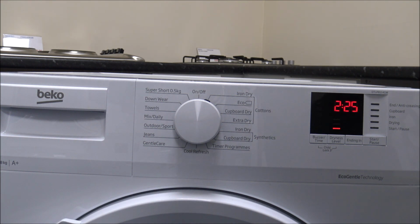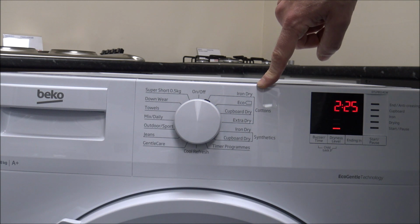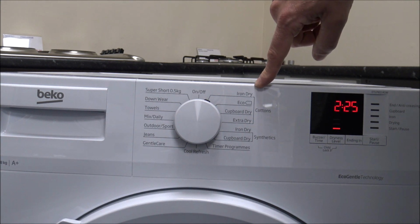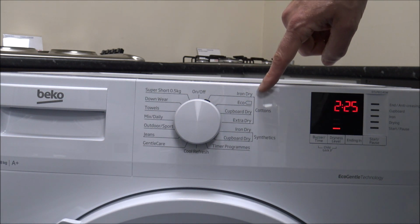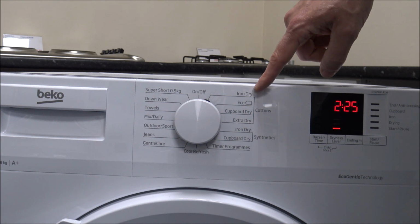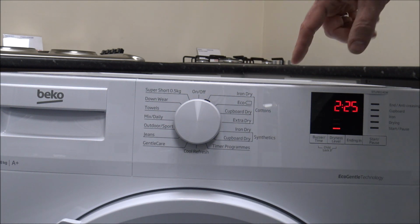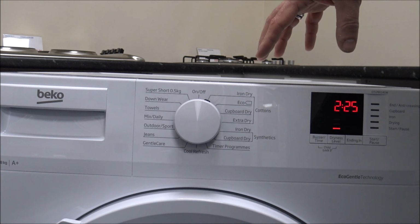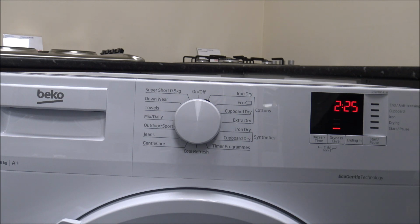Whereas with newer technology, using a sensor system, you set how dry you want it. So for example at the top here, this is iron dry, and this is a great program. If you're doing things like shirts, just set it to that, and what it will do is leave them a little bit damp. So if you want to iron your shirts afterwards, set it to that program and take your shirts out, and if you've had say a mixed load, you can move it onto another program and that will finish off.